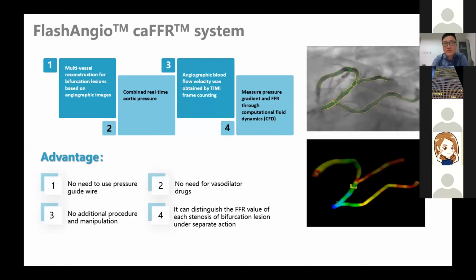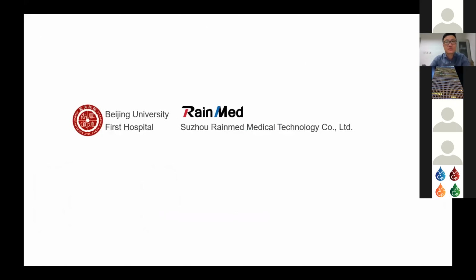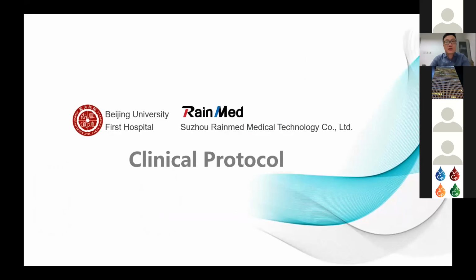And definitely we have some advantages. Number one, there's no need to use the pressure wire again. There's just no wire. And number two is no need for these vasodilator drugs, no adenosine, no ATP. And number three, no additional procedure and manipulation. And number four, it can distinguish the FFR value of the stenosis part of the bifurcation lesion and the separate section.